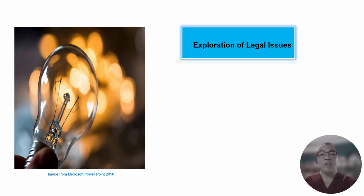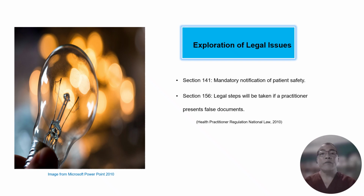Aside from ethical issues, Emily was also facing legal issues as she breached two sections of the Health Practitioner Regulation National Law of Western Australia. Section 141 obligates that health practitioners should mandatorily notify any patient safety issues in nursing practices. As presented before, Emily did not notify the team about the patient safety issue of morphine overdose immediately.